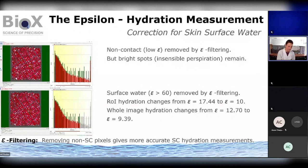And also you can see in the histogram, which will be on the left-hand side, that the image of the histogram is darker. And then you remove the pixels which give you readings for the surface water. In this case, we choose values higher than 60 to remove. And we notice that the region of interest hydration changes from 17 to 10. And for the whole image, the hydration changes from 12 to 9. So again, the permittivity filtering is very useful because you remove non-stratum corneal pixels, and then you get more accurate readings of the hydration.